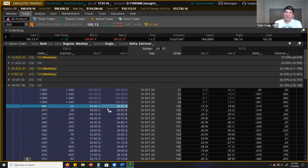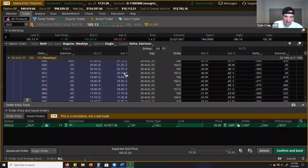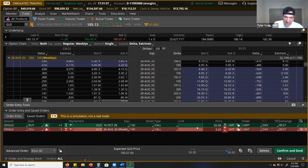Now $55 is better than 181. It's still cheaper than buying the stock. So if you wanted to, you could buy almost 100 delta call, and you could go sell, in this case, we were selling the 190. So you could sell, we'll just go here. I could sell the 190 against that.